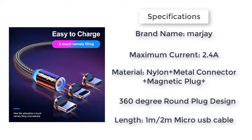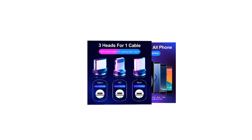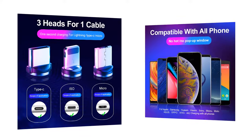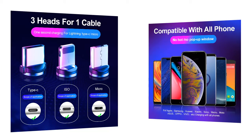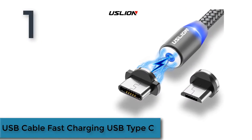Surface material, nylon. Connector A, USB-A. Features, magnetic, 2-in-1, 3-in-1, with LED indicator, alloy connector. 360-degree round plug design. Here is the product number 1.